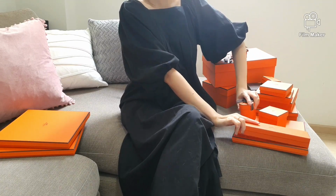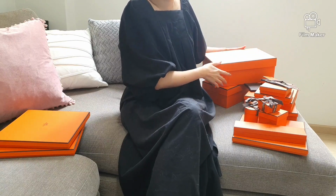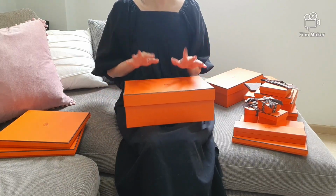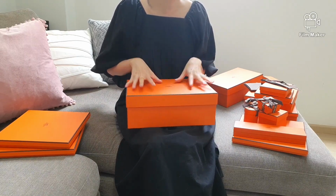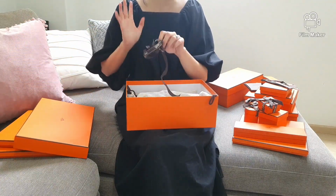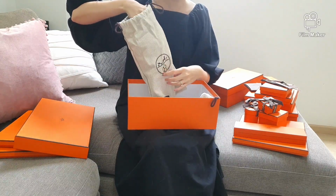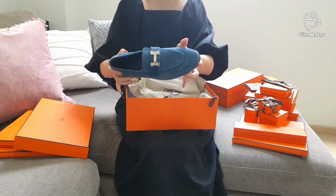Alrighty-o. So now what's in this larger box is something I have been wanting and talking about for a while. I actually almost purchased this on my last trip, but it was not in my size, and fast forward 6 months later, I finally caved and found this gorgeous, no surprise, it's a shoe. I found these gorgeous Paris loafers in suede, in teal blue, in palladium hardware.